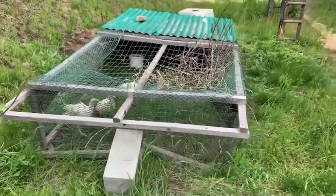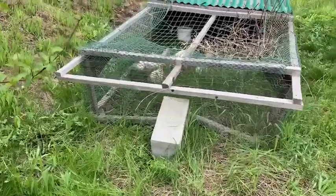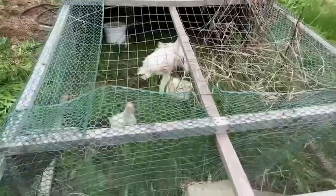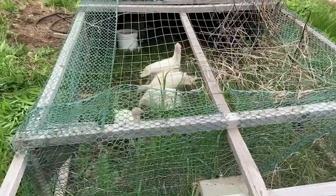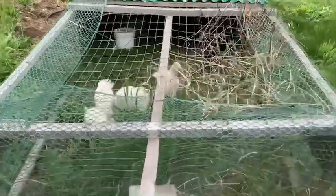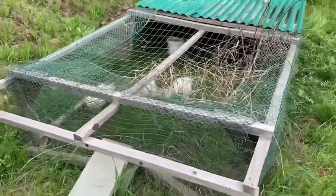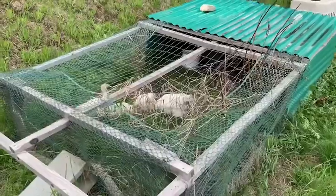So there's a better look at our beat up chicken tractor, but again, it's going to work well for these guys. We've got our 4 turkeys. They're all doing well, and they're now outside for the first time, which they could have come out here a little sooner. It's just we couldn't make it happen due to our schedules.